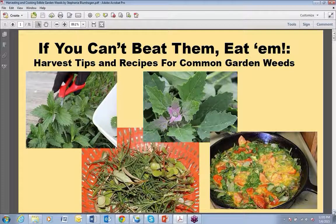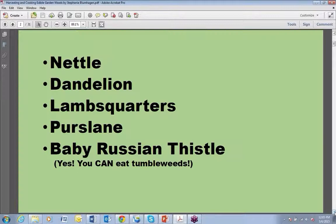So we're going to cover just 5 specific weeds today. There are a myriad of edible garden weeds, and I've got some resources at the end of this PowerPoint that you can use to learn to identify even more edible garden weeds. I do not call myself an expert in this field by any means, but it's just something that fascinates me, and I just want to share what I've learned with all of you.